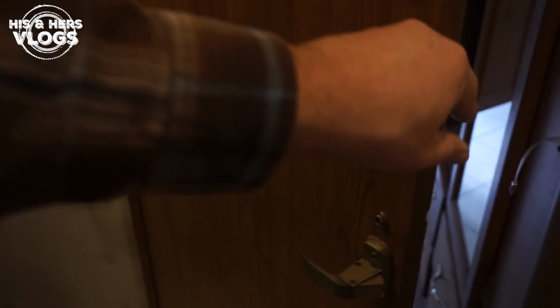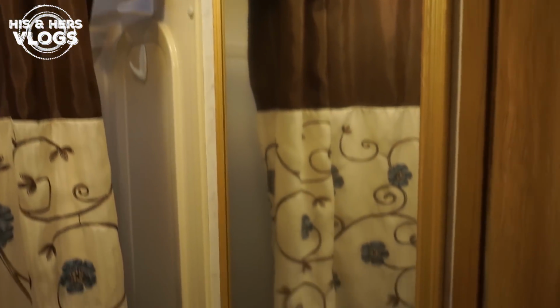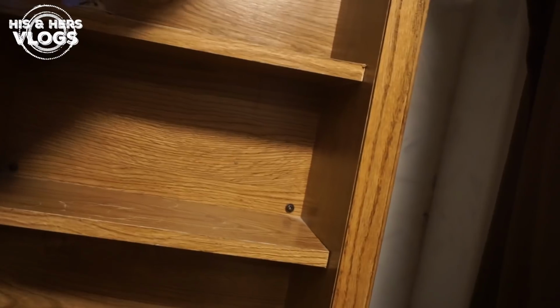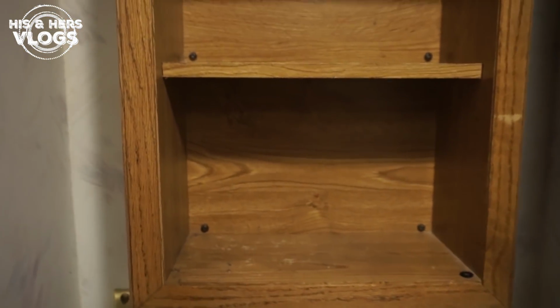So the bathroom door opens. You can snap it there for privacy. 3 towel bars on the door. A mirror, which I've been told is a feature people like. Toilet paper holder. Thetford regular RV toilet. Some shelves. I think before we had it, there was probably a mirrored door here, but we just got those white bars at the Walmart RV section, and they held stuff perfectly.